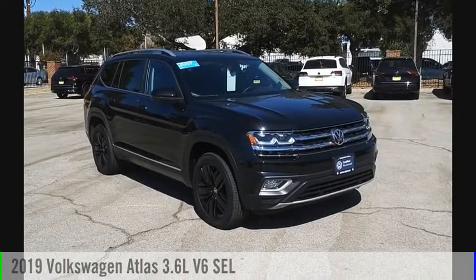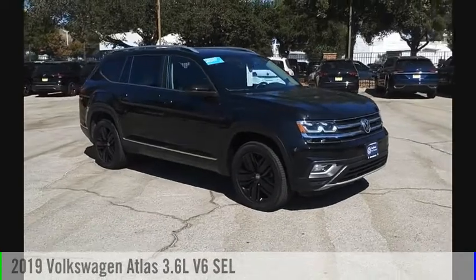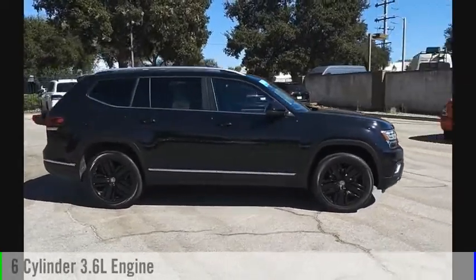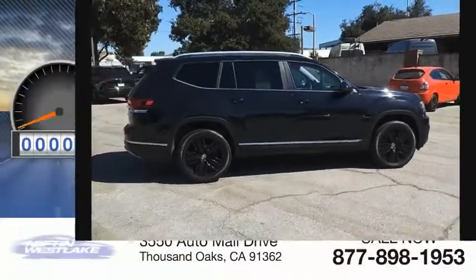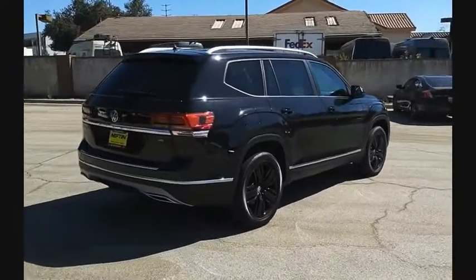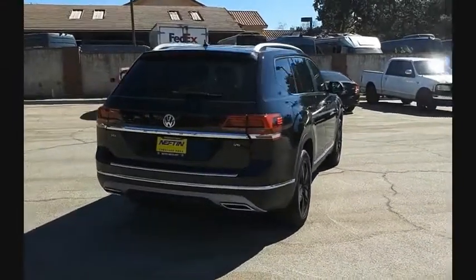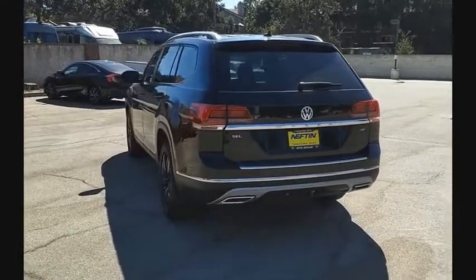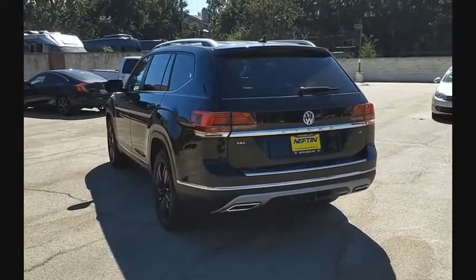Drive the 2019 Atlas. This vehicle is powered by a front-wheel drive, 6-cylinder, 3.6-liter engine. This vehicle has less than 30,000 miles. The Volkswagen Atlas provides you all the flexibility you'd expect from a crossover vehicle with 3 rows of seating. The Atlas also features the latest in audio and safety technologies.